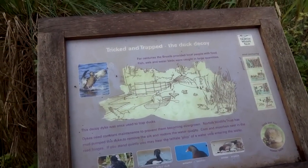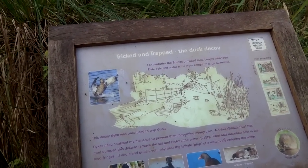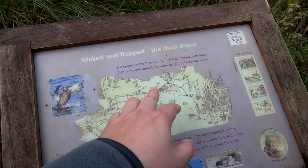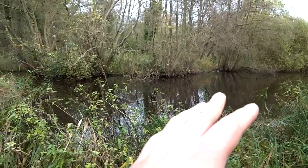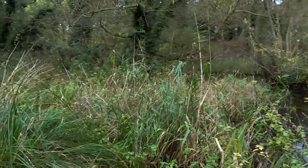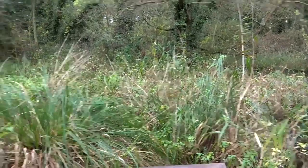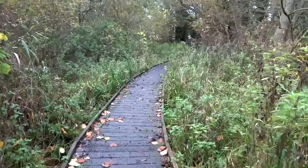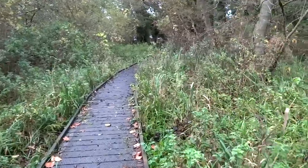There's signs like this that let you know what you're looking at, which talks about a decoy and trapping the ducks. As you see, they would have been led up here, and this would have all been the netting, and that's what this would have been here. So it would have come to this pinch point. So it's pretty peaceful and informative.